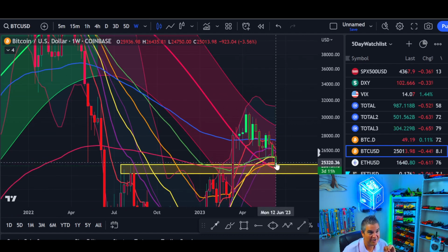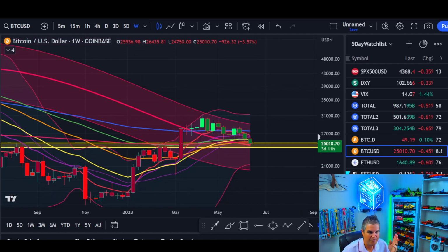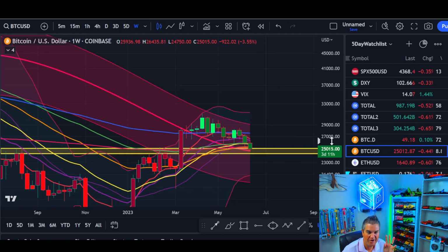Even noting where have we wicked to so far? I'm glad you asked. Almost the exact line, right? 24. Look at that. You can't even make it up. It's not even written in Hollywood. We've wicked right to the median line on the weekly Gaussian channel. So what about the 5-day chart? Can you show us the 5 days? Is there anything going on there?